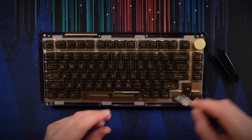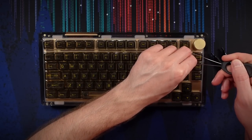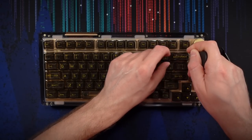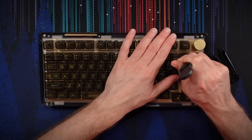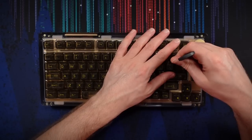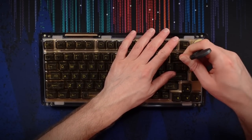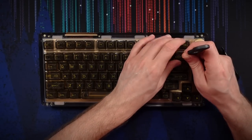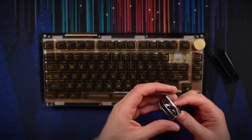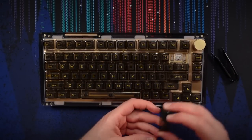So let's just pop these off and take a closer look at what's going on underneath. I suspect we have Cherry MX style plate mount stabs here. Oh my goodness. This is actually kind of hard to get off. There. That's a very tight keycap, a tight fit.